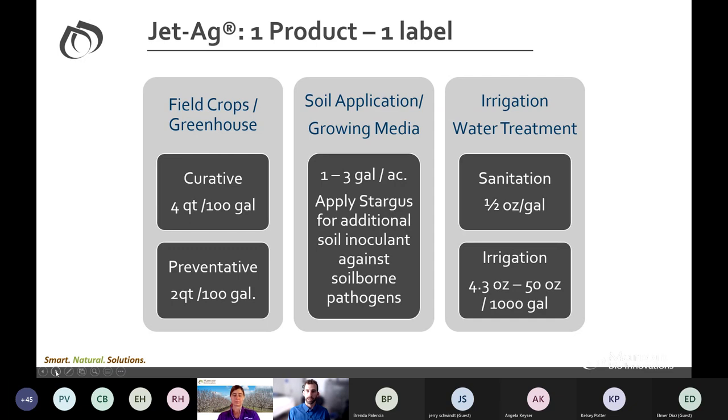The preventative rate here is an awesome way to get ahead of the curve, especially with tank mixing with products like Regalia or Stargus. You can essentially reduce the rate of JetAg to 0.5%, or 2 quarts per 100 gallons or 1 quart per 50 gallons, in combination with Regalia or Stargus to help as preventative control for foliar diseases or soil diseases.